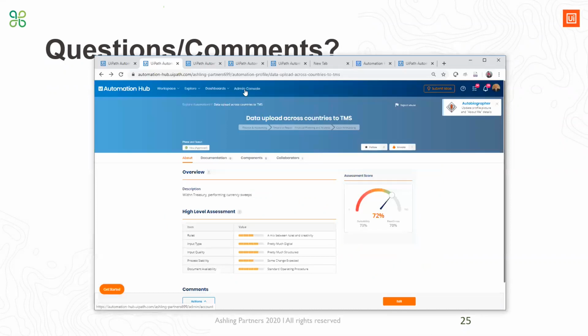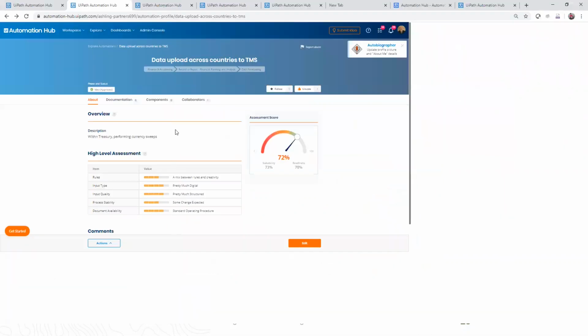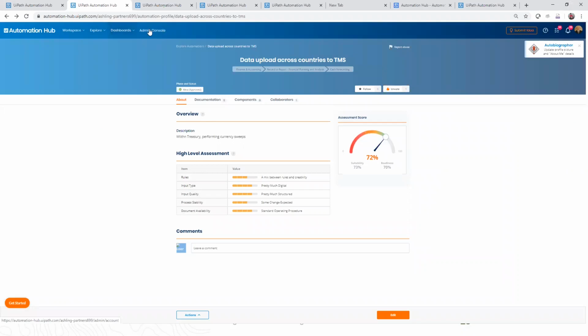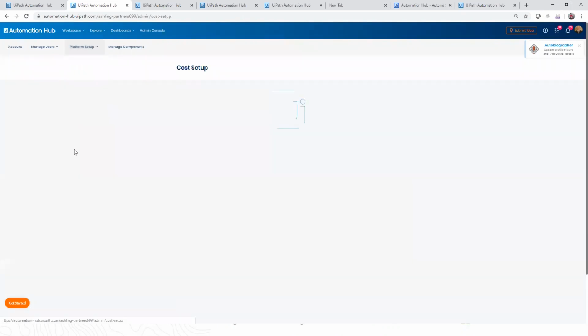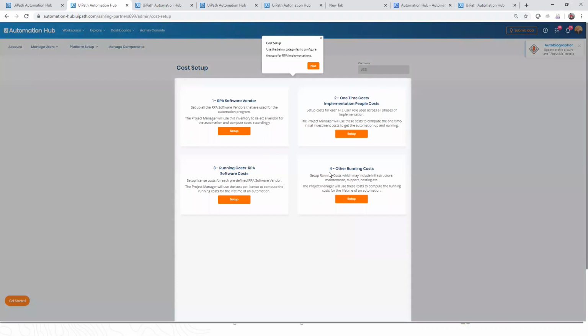Yeah, that's very true. So within the admin console, for those that are an admin, if you go to the admin console, within the platform setup, there's a cost setup. And within here, there's 4 different areas that costs can be entered. So around the RPA software vendor, around implementation people costs, software costs, and what I included in the software costs were any costs associated with Microsoft or anything else that you need on the virtual machine to be able to support that process.